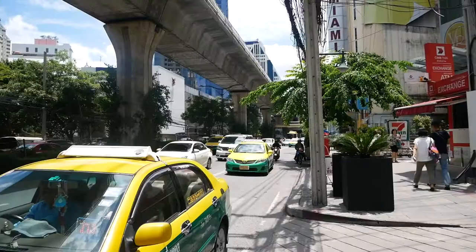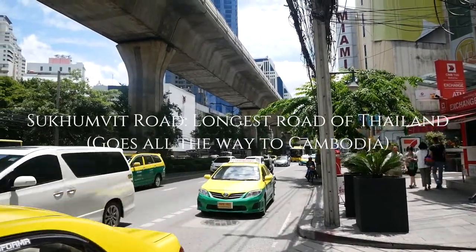Sofitel Sukhumvit is placed on Sukhumvit Road, which is actually the biggest street of Thailand, all the way to Cambodia. Sukhumvit is actually the fastest growing place here in Bangkok, and it has business, leisure, and shopping.